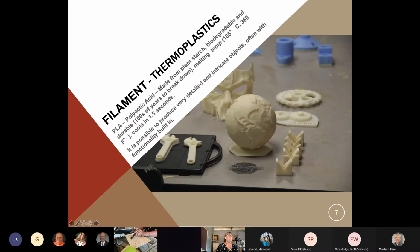But you can also see here that it's made from plant-based starch. A lot of people care about this stuff. They care that it's biodegradable, and it also has a lower melting temperature than ABS does. It's also possible to produce very detailed and intricate objects. And I like to show this picture. I took this at a mug event. You can get very, very detailed features with PLA. I didn't make these, they were just out on display.